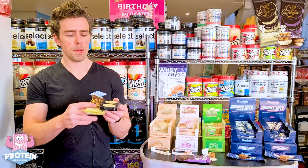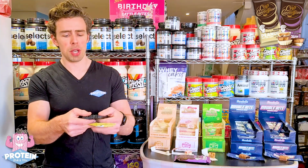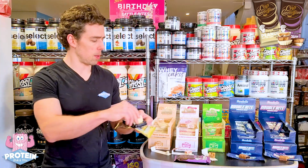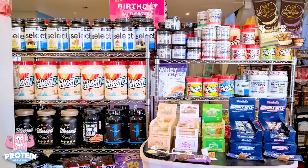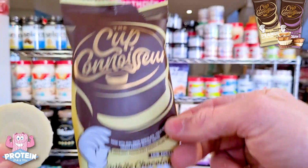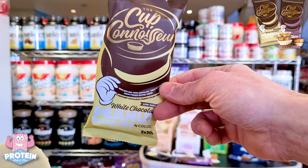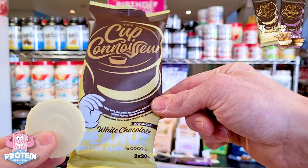You get 2 cups in a tray, and that keeps them safe from cracking. These things, take one out. They are very big, very generous, very appealing. There you go. Cup Connoisseurs, very nice. Kind of looks like a sort of Magnum wrapper, doesn't it? So yeah, white chocolate, peanut butter. What's he got there? Lower sugar, made with real Swiss.